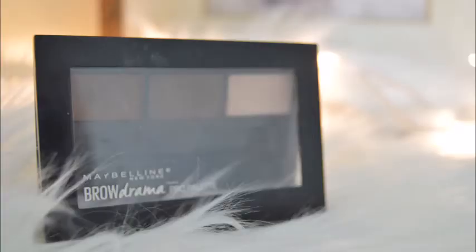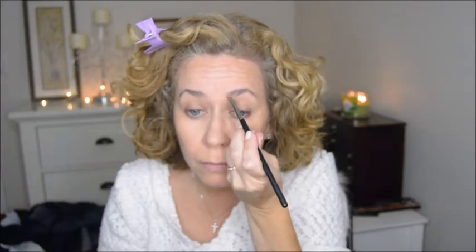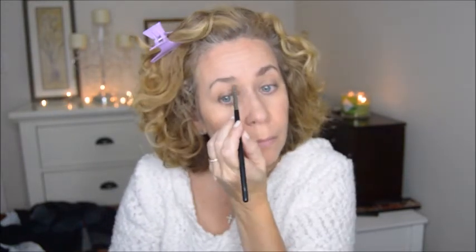Okay, going into my eyebrows, and I don't like overdone eyebrows, just for me personally, so I'm going in with Maybelline Brow Drama Pro Palette, and I really only use that middle color there because I don't use a lot. I just put a little bit on the bottom there, and then I take that and I rub it through to the rest of my eyebrow. Again, I don't use a lot. I just like to keep them natural, but by just doing that little bit shapes them up, so it really makes a huge difference.